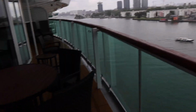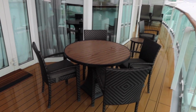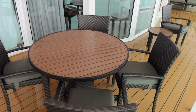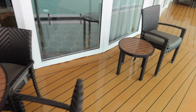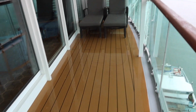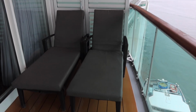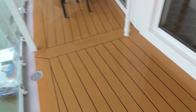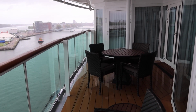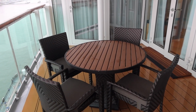Now here is that very spacious balcony I talked about. You have a dining table outside, some chairs and another little table, and then you have the loungers at the very end. So this is the largest suite on board Jewel of the Seas. It is concierge class, has one bedroom and a pull-out couch, and it is absolutely gorgeous.